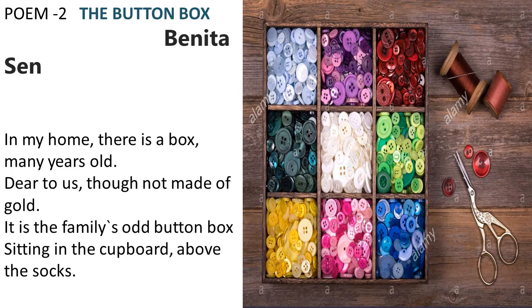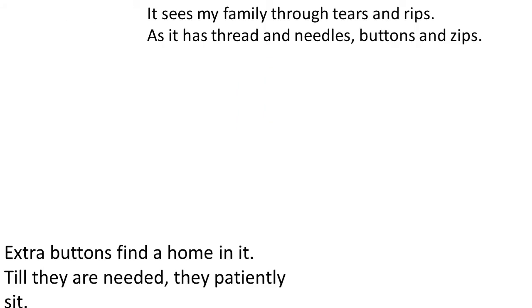Now students, let us understand the first stanza. In the first stanza, the poet is saying that in their home there is a box many years old, which is not made of gold, but though it is dear to them. The button box is an odd button box for the poet's family. The button box is kept in the cupboard above the socks. Okay students, let us move further.